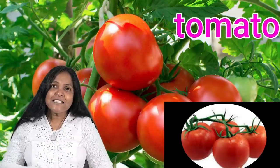Tomato. It's bright red in color. It's grown in cool places on vines. Taste is tangy and shape is round. It has a thin skin and juicy pulp and tiny seeds that are edible. Tomato juice and salads are refreshing indeed.